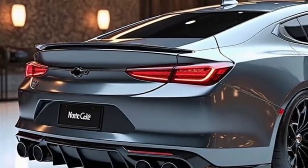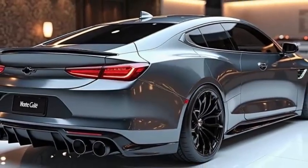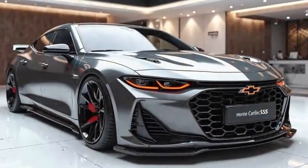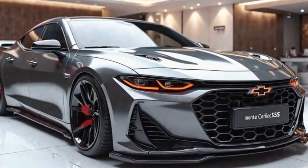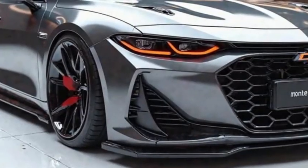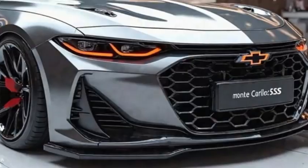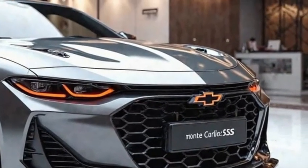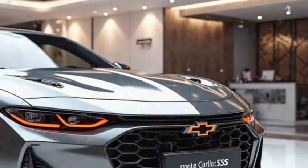The SS rockets from 0 to 60 in just about 4 seconds flat, making it one of the quickest in its class. Handling is tight and responsive thanks to a tuned suspension, and Brembo brakes provide strong, confident stopping power. Whether you're cruising on the highway or carving up back roads, the Monte Carlo SS delivers a thrilling, planted drive that's both modern and nostalgic at the same time.